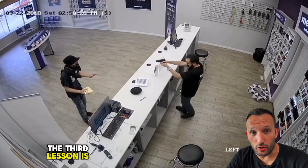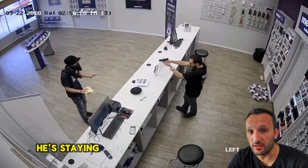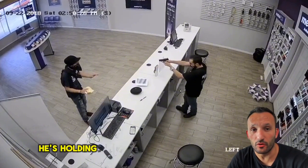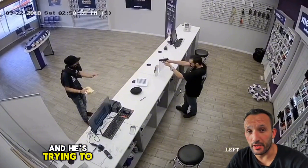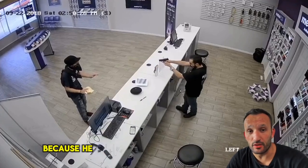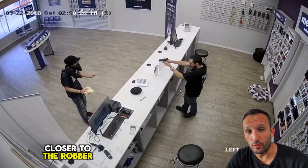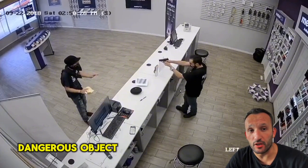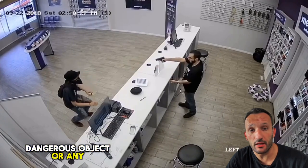The third lesson is the clerk's emotional control. You can see that he's staying calm throughout the situation. He's talking to the robber. He's holding him at gunpoint, and he's trying to keep the situation under control and not escalate it. And he's preparing his move because he wants to get closer to the robber to search him. He wants to ensure that there is no potential dangerous object or any other weapon.